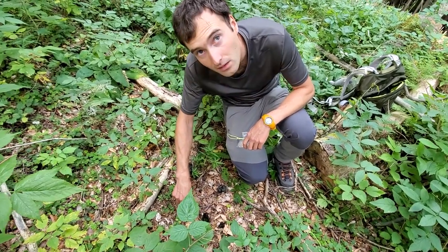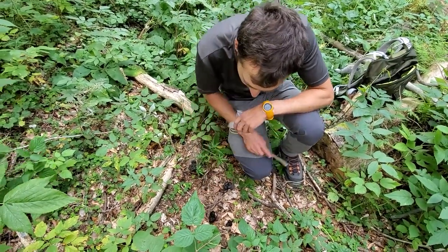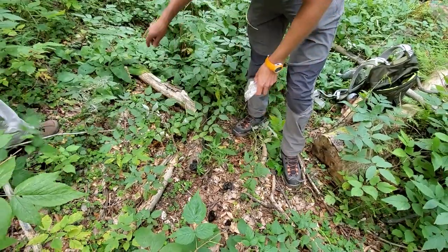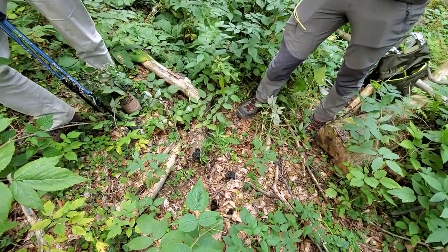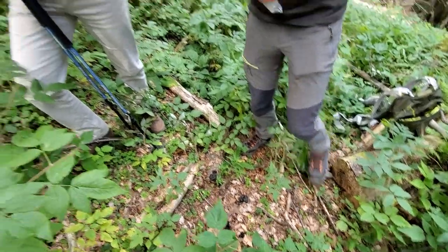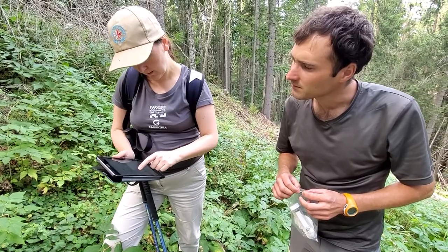Of course, no matter where we go in the mountainside, we also want to be looking for more bear scats, collecting any sample we can, and giving every person the opportunity to do the sample collection and the addition of the information into the computer system.